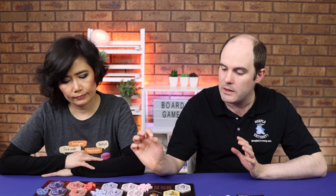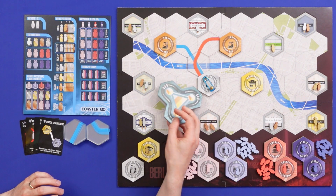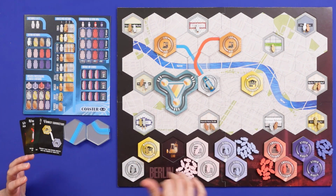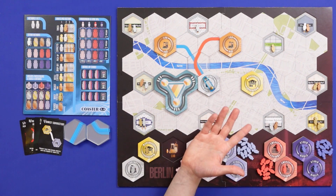There are 2 sides to this board. The Berlin side is considered the more difficult one. So you can build a single line or a route. And that's basically all it is for this side. The other side, which is Manhattan, has a central hub, and so that will have its place on the board. It counts as any one of these 3 colours of stations, and instead of having a single line, you have a series of spokes coming out from this hub, but you can't make loops. Otherwise, it plays the same.